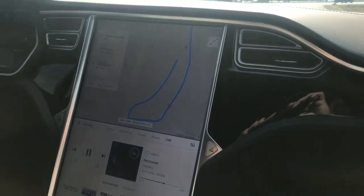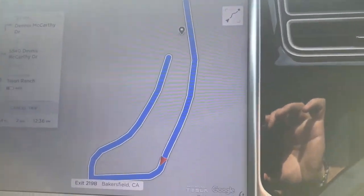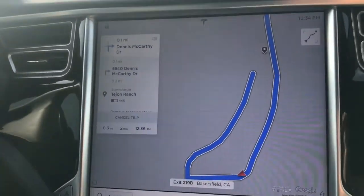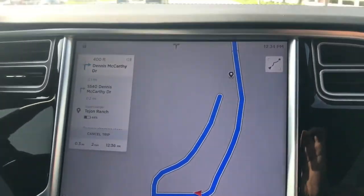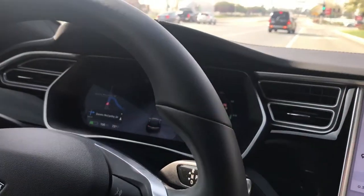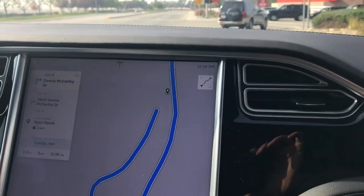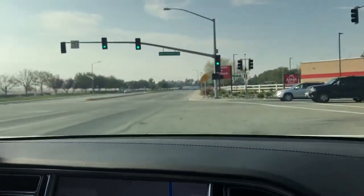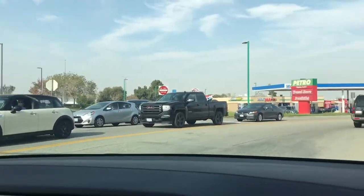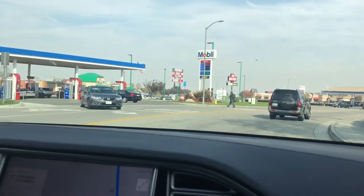So we're reaching this Tejon Ranch supercharger. Here at the navigation, you can see where it's at. It's really close. But here on the map, my cell signal, the LTE signal, is not working right. Now turn right onto. So the navigation is working through TomTom, I believe, but the Google Maps is not pulling because of the cell signal. The supercharger should be somewhere down the street.